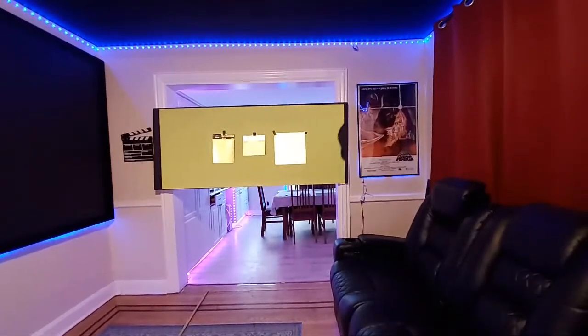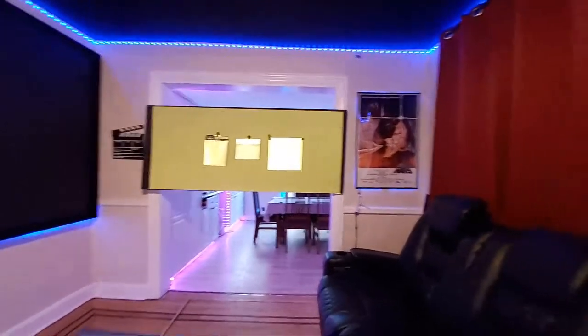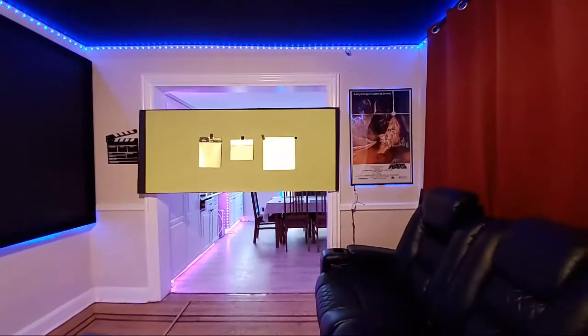Got it. And you may have to align the projector with the screen. So that's your own personal nightmare right there. I've done that one already. I don't plan to ever do that one ever again. That's why I prefer just setting up the projector and being done with it. There we go. Right behind the right spot.